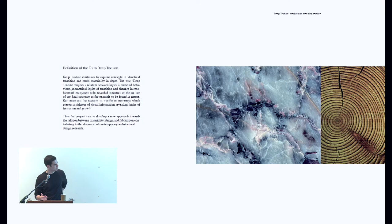So I framed more or less my concept in the beginning and had the title ready before I did have a project. The way the title was defined was: deep texture implies a relation between logics of material behavior, geometrical logics of transition and changes in resolution of one system to be revealed as texture on the surface of the final structure, as for example to be found in nature.